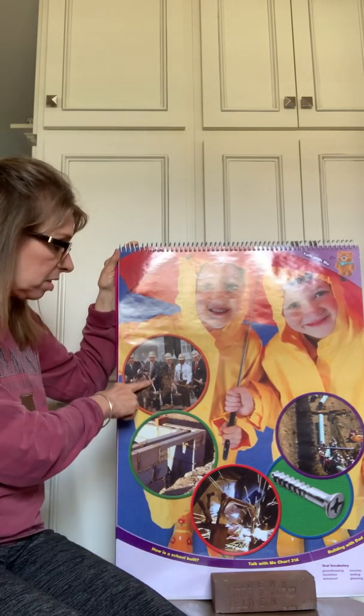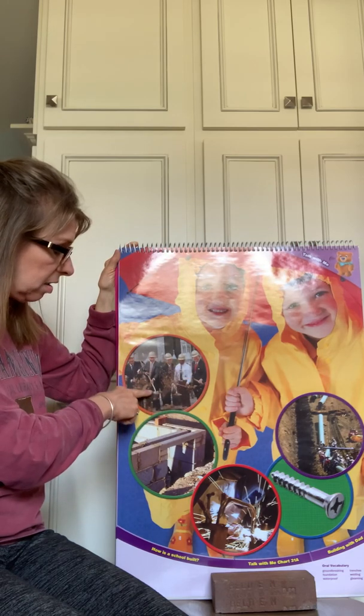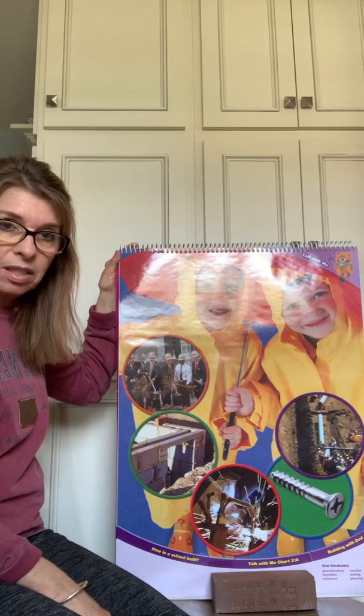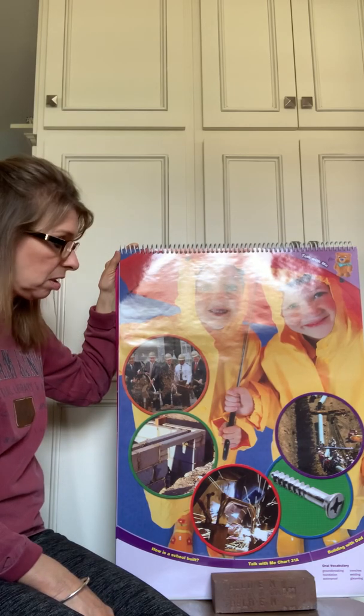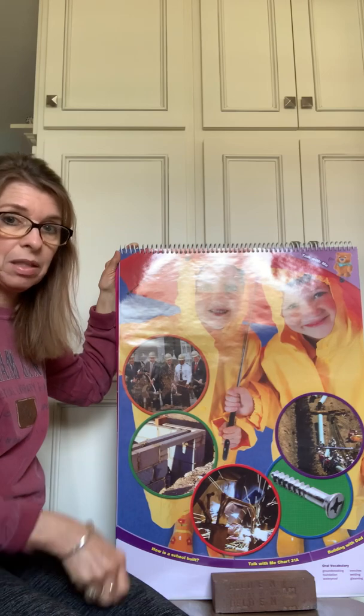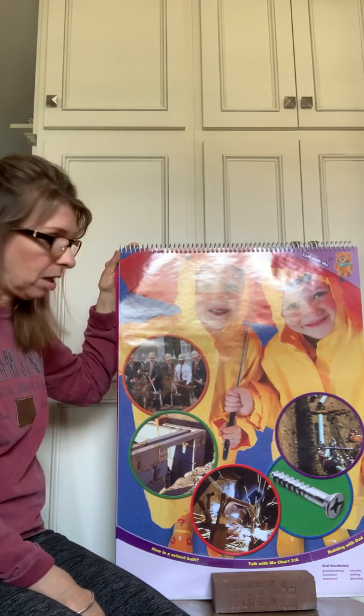The second word is this one, where you see all of these guys in hard hats and carrying shovels, and they're digging up the first dirt for a new building project. So this is called groundbreaking, because they're breaking the ground to start the building on a new project.